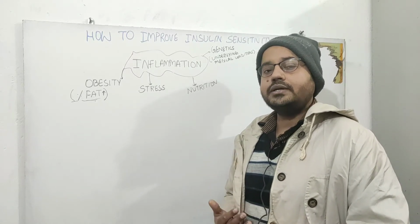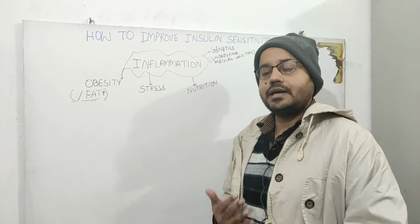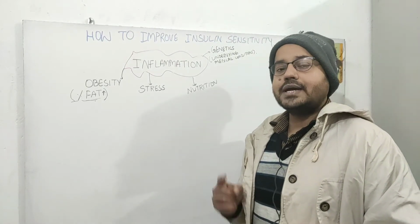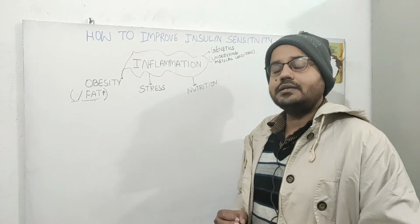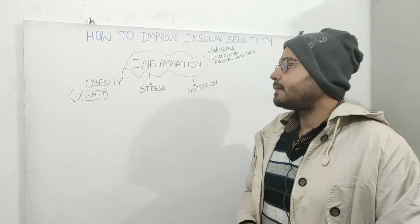Exercising is a great way to improve insulin sensitivity, especially resistance training and aerobic exercises. When they are combined, they yield a greater result in improving insulin sensitivity. So exercise, even brisk walking, can help you a lot. Then avoid refined sugar, refined carbs, unhealthy fat, all those things, junk food.